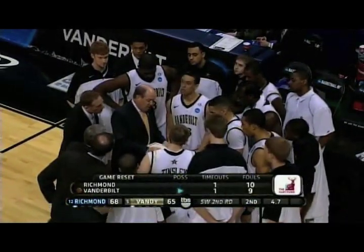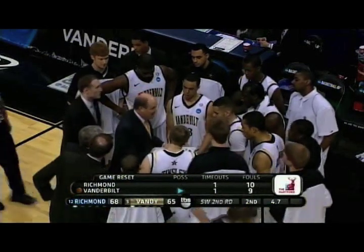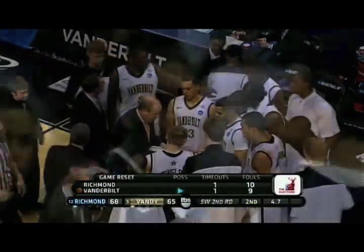Kevin Stallings coaching his team. Vanderbilt bench. Vandy, one timeout left now. And a 3-point margin with 4.7 to go. And Azili, who has hit 4 of 8, will be at the line.